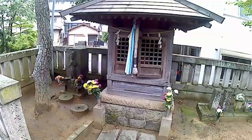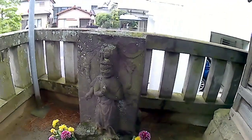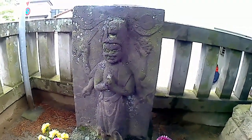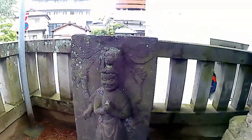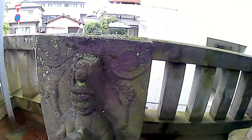Okay. Oh, the statue over here in the corner is kind of cool. You have a deity with multiple arms holding like a bow and arrow, a sword, maybe some grapes or something, and like a small knife with like the sun and the moon up at the top. Here. Don't know if you can see that, but that's it there. Cool.